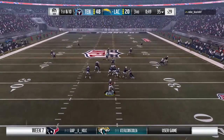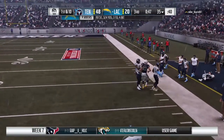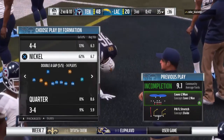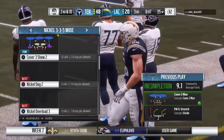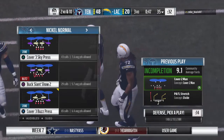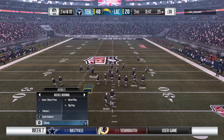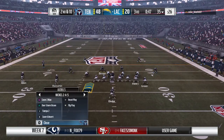Off the play fake here, Rivers. Oh, he dropped it. And that's pretty indicative of the way this one's gone. Brandon, at least there's one bright side to that incompletion. What's that? It wasn't an interception. Wow. You're a nice guy. That was kind of savage. But correct. No pick, just incomplete that time.